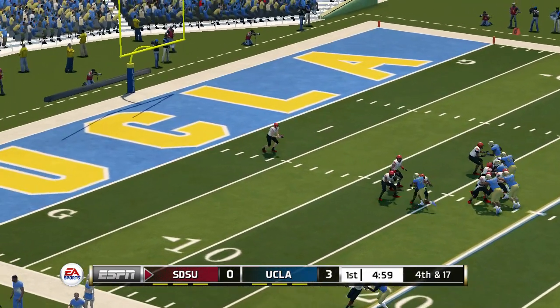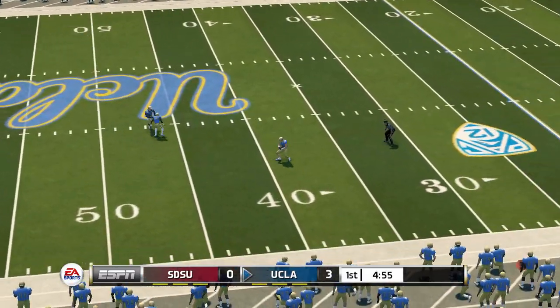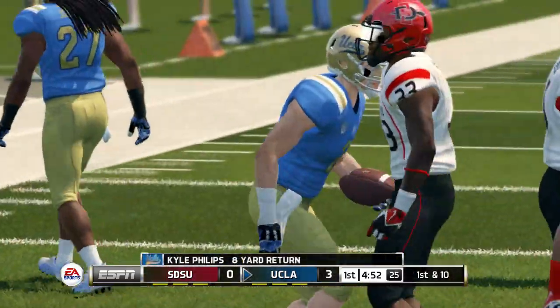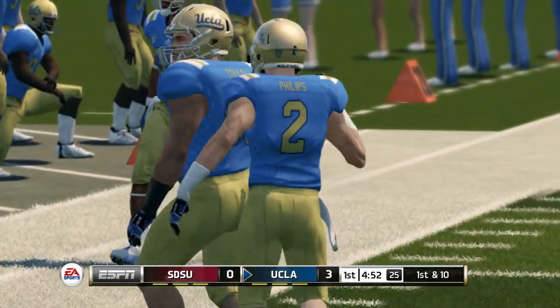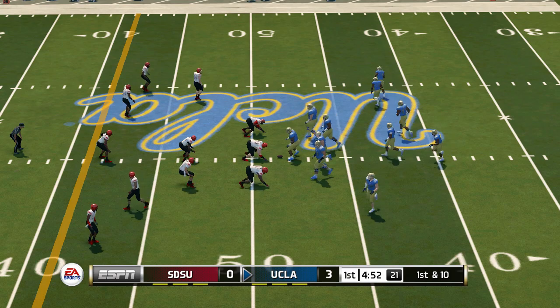Phillips is back deep to return the punt. Not great, but not bad either. As long as your main priorities are not turning the ball over and establishing solid field position, then you're headed in the right direction. The quarterback leads his squad back out.